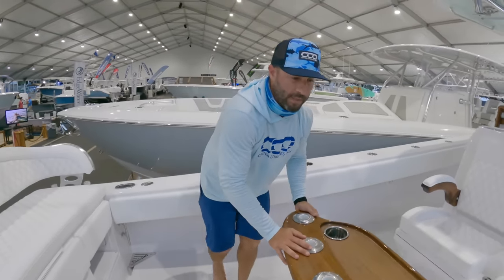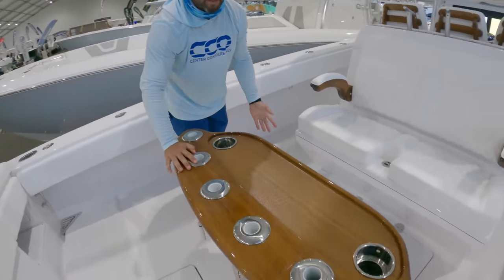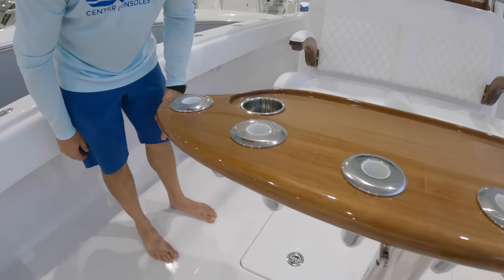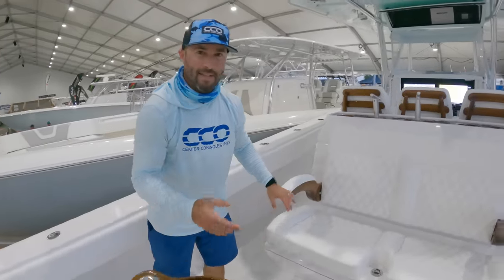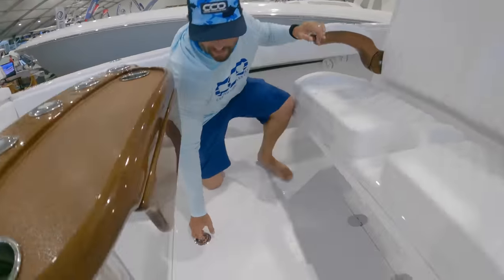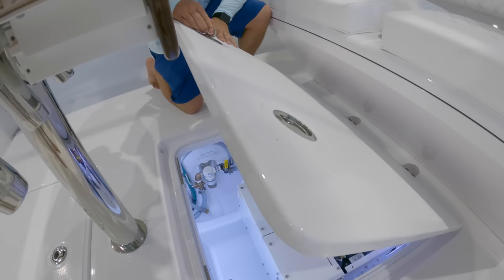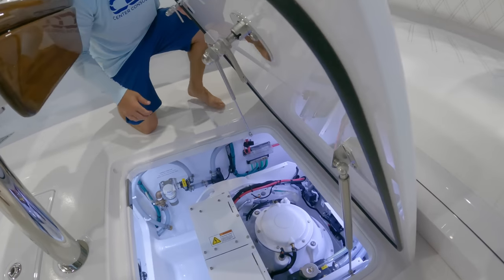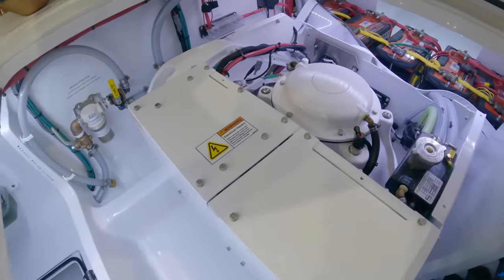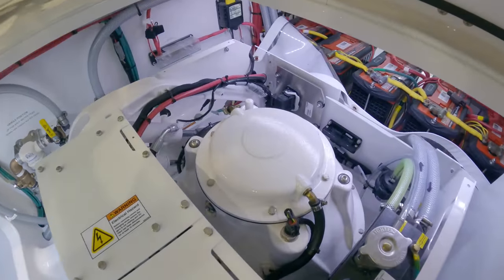Check out this beautiful Release Marine rocket launcher though. I mean, really nothing I could say about that. If you know, you know. They don't get much prettier, and the accents pop on this boat so nicely with the white. You can see it from a mile away, and it brings a lot of value to the boat. So here you have a Seakeeper 3, which is super nice on this boat.